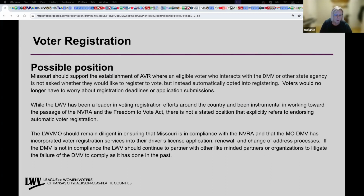While the League of Women Voters has been a leader in promoting voter registration efforts around the country and has been instrumental in working toward the passage of the NVRA and the Freedom to Vote Act, there is not a stated position that explicitly refers to endorsing automatic voter registration.